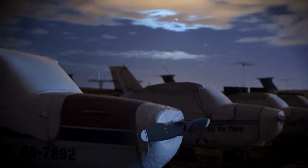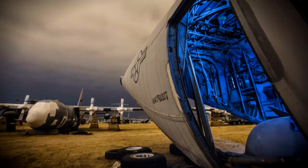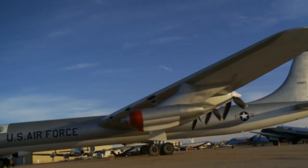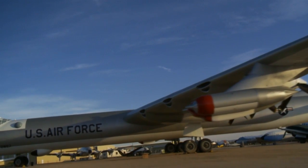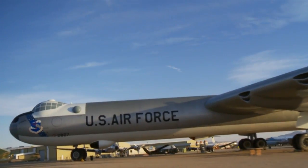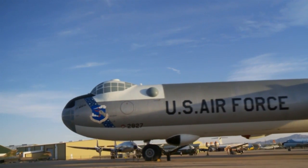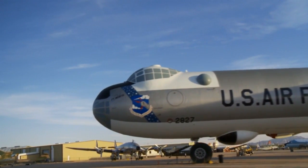We have a lot of unique airframes here, a lot of one-of-a-kinds or few-of-a-kinds. Behind us here, there's a B-36 Peacemaker. It's special. It is the last production one ever built by Convair. Came off the assembly line in 1958, flew for 2 years, retired out in Fort Worth. It's one of only 4 existing airframes out of nearly 400 built.